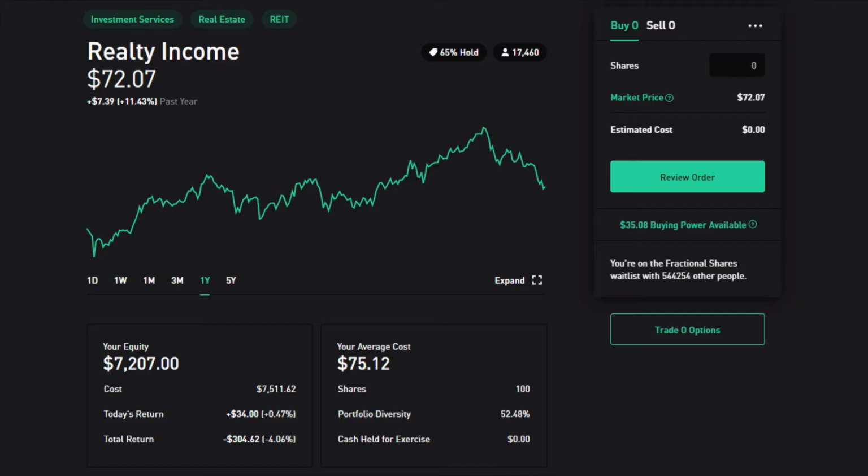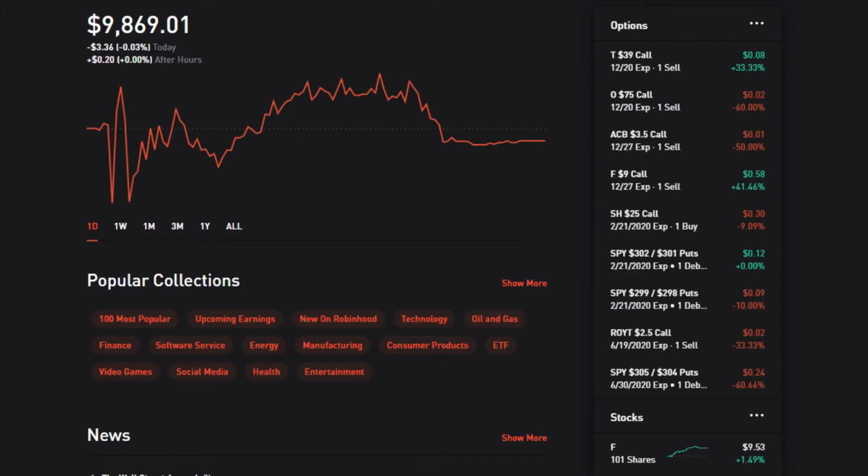So today we're going to show my Stash and my Robinhood portfolio. There's been quite a few updates to both portfolios, so I'm really excited to show you guys. On top of that, I have a new biggest holding in my portfolio, so I'll show you guys what that is, and let's jump right into it.